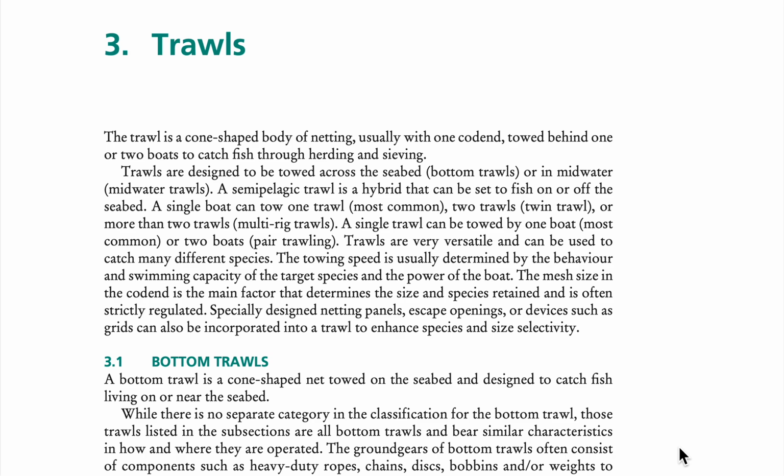The towing speed is usually determined by the behavior and swimming capacity of the target species and the power of the boat. The mesh size in the cod end is the main factor that determines the size and species retained and is often strictly regulated. Specially designed netting panels, escape openings, or devices such as grids can also be incorporated into a trawl to enhance species and size selectivity.